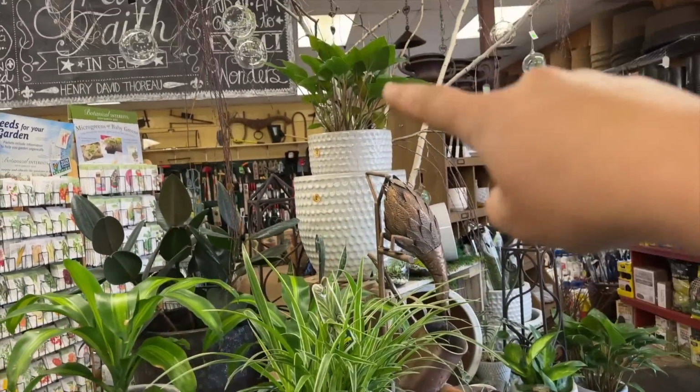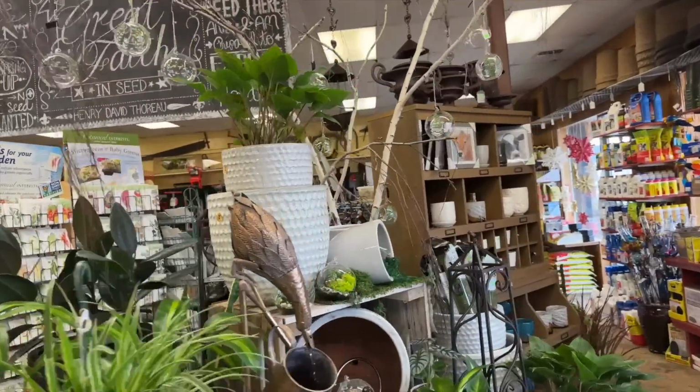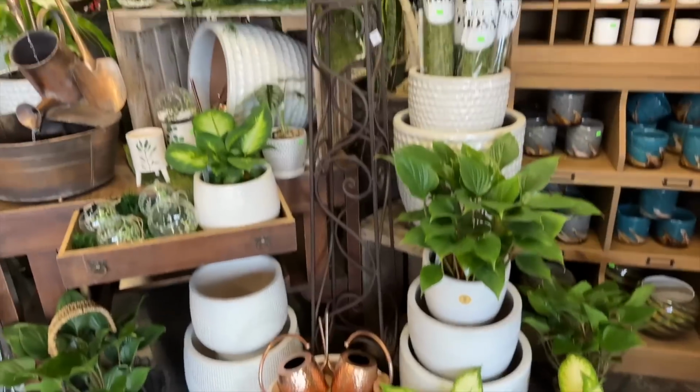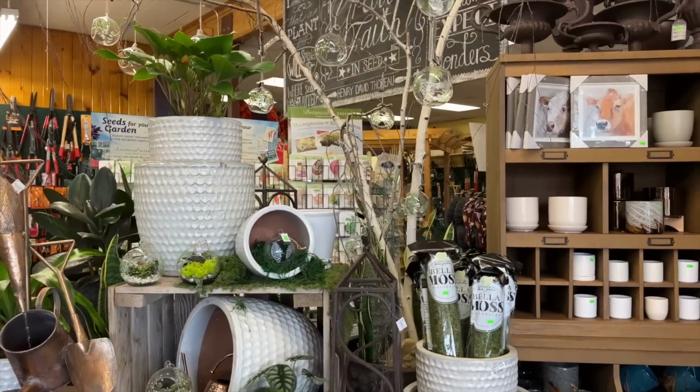I should probably tell Dana I popped one way up here. Sometimes you look down so much at what you need to water and care for that you forget to look up, especially in displays like this.